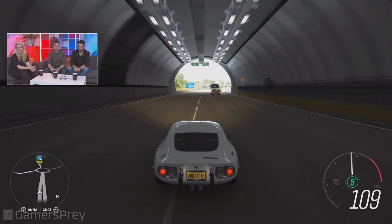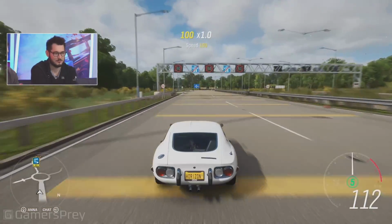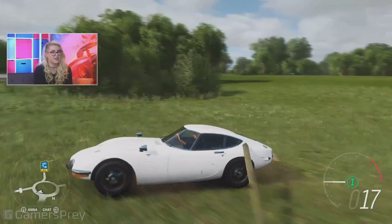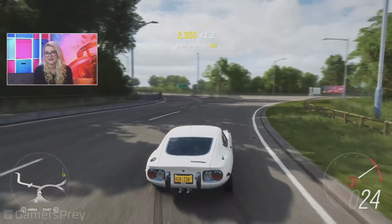All packed in that tiny little car. It's a very impressive looking, lovely thing. It's a really special car to have. And it looks like the perfect car if you want to have a pacifist run, I'll call it, in the game. You just want to drive around in Sunday drive mode and have a look. This fits in perfectly. It does. It's a great shout.